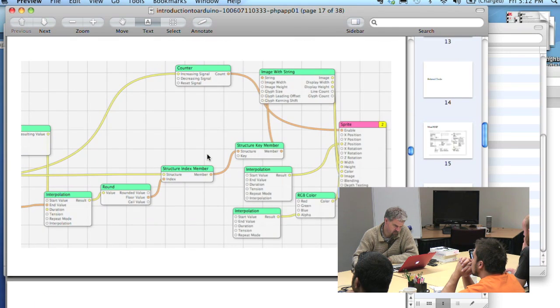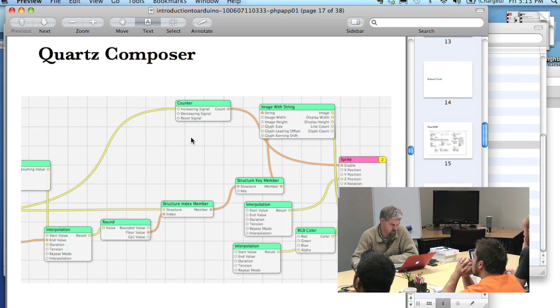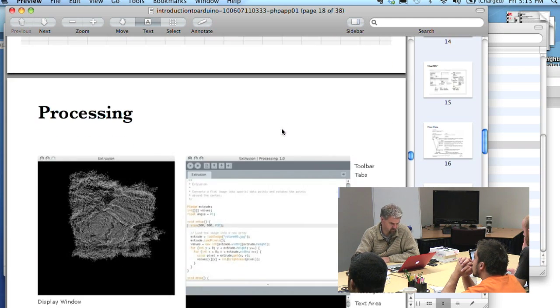Oh, well, this is another interesting tool I thought was Quartz Composer, which is another visual design tool which could be useful as well. So it's very easy to plug things together.